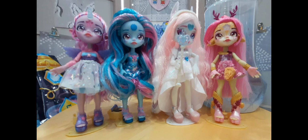So at the moment I have them displayed with all my Shoppies dolls, but I think they're just so amazing. I'm going to have to find somewhere else for them. I think they deserve pride of place, because my Shoppies are kind of in the corner of my room where you can't really see them, whereas these girls deserve to be seen. I did not think I would love these dolls as much as I do, but my goodness, I love them so much. And this video is getting very long, so I apologize. But yeah, they're amazing. I'm so happy to have her in my collection finally.